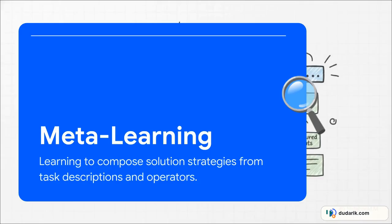So the crucial point here is how MetaFlow reframes this whole process. Instead of just predicting a final answer or doing some expensive search loop, the model receives a task description and a predefined set of operators. Things like generate, summarize, or decompose. It then literally learns to compose a solution strategy. This gives you incredibly fast adaptation without any gradient-based fine-tuning at inference time. It just synthesizes the right sequence of operators right there on demand.